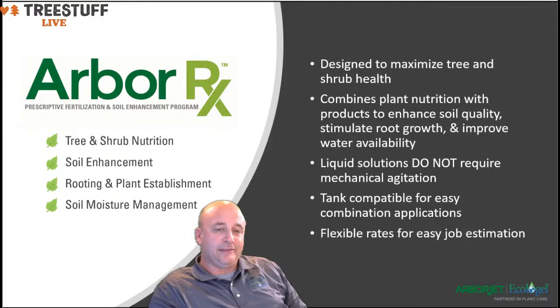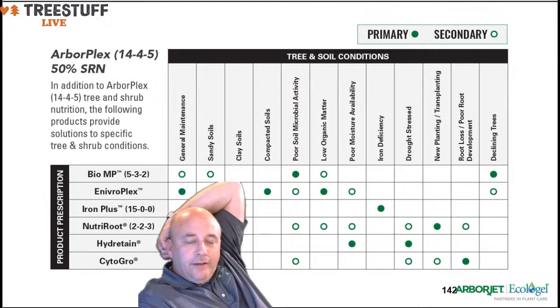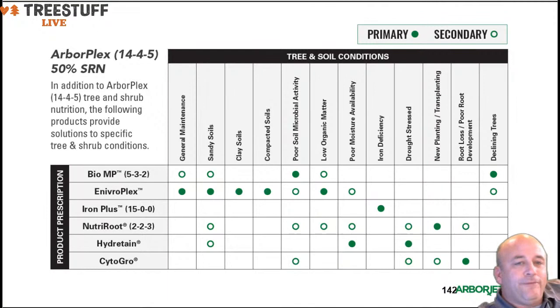So we have primary and secondary treatment things, but ArborPlex is a 14-4-5. It's a 50% slow release nitrogen. This is something that you're going to use in the spring. But then we have different products, and we're going to talk about these individually. We have BioMP, we have EnviroPlex, Iron Plus, NutriRoots, very unique. We've talked a little bit about Hydrotain, and we're going to talk about Cytogrow. But you can go ahead and go to the next slide.